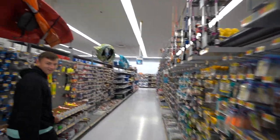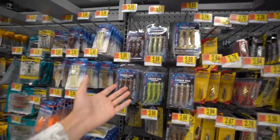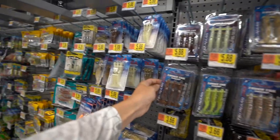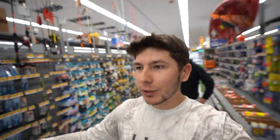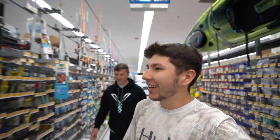Yo, this is a giant section. They got kayaks out here, all these different rods. They have a big saltwater section here too in Florida. Like in Delaware, we don't have all these shrimps and stuff. Dude, it's really weird. We're in Walmart right now and there's literally no music. I've never been in Walmart. It's like the quietest Walmart. It's silent.